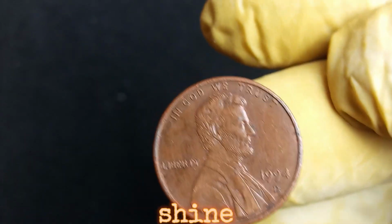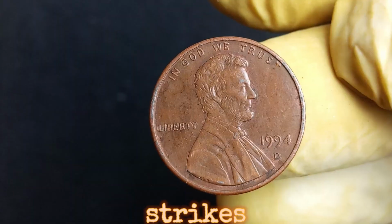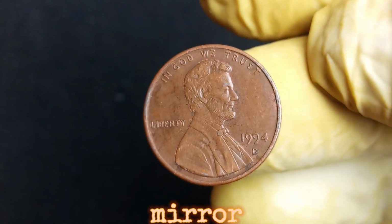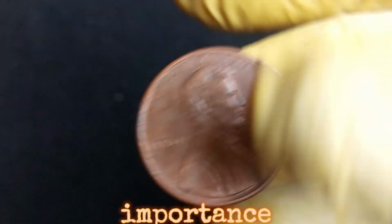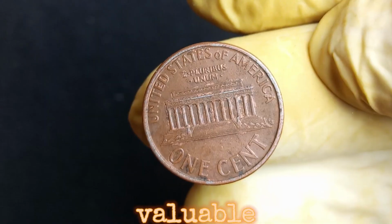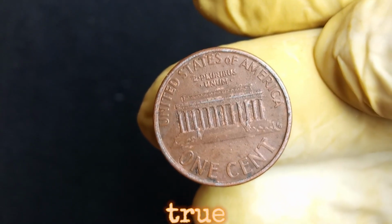Coins that still shine bright red are far more valuable than those that have turned brown, proof-like strikes. Though not official proof coins, some coins may have a mirror-like strike that collectors love. The importance of collecting modern pennies. Some people believe only old coins are valuable, but modern pennies like the 1994 D prove that is not true.